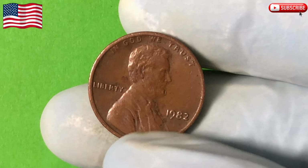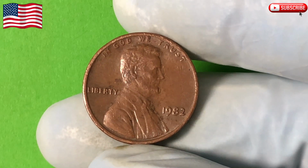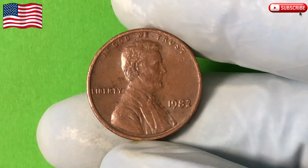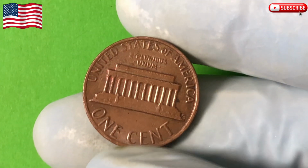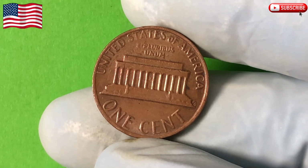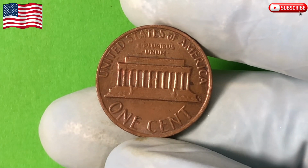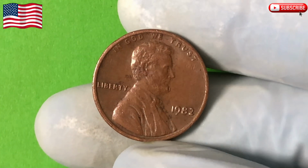Double die errors. A double die error occurs when the die strikes the coin twice, creating a doubled image. If you find a 1982 penny with doubled lettering or an extra Lincoln, this could mean big bucks in the world of coin collecting. Double die pennies are highly sought after and can be worth thousands of dollars, depending on the severity of the error.